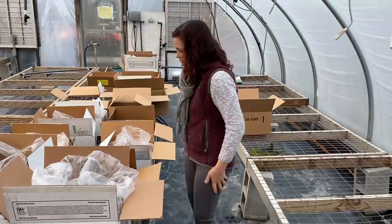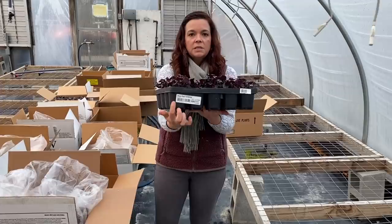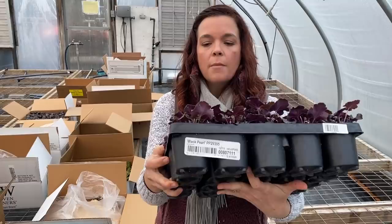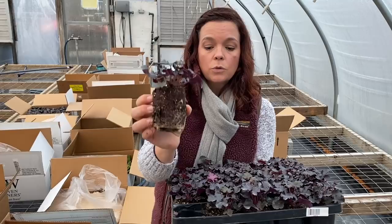Another way that they can come to you is actually as a baby plant. So we call these liners. Now these are really nice size. You can see the container. This is the size of the root system on this. This is Black Pearl Heuchera from Proven Winners. Fantastic foliage plant, great perennial. Again, you want to be very aware of what size you're getting. This is a nice, big, fat root system. It will do really well. It will take off and be a very, very happy plant.